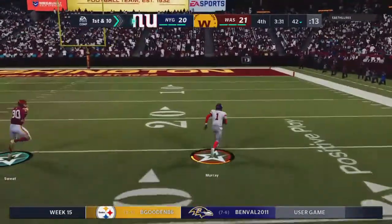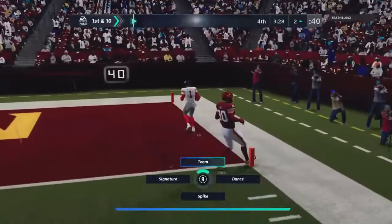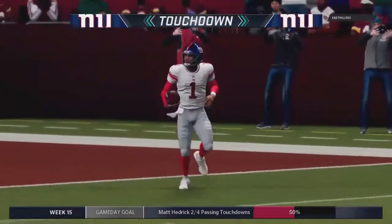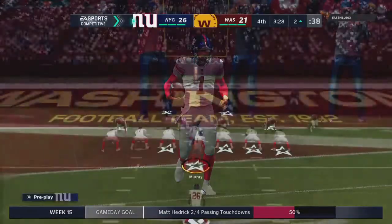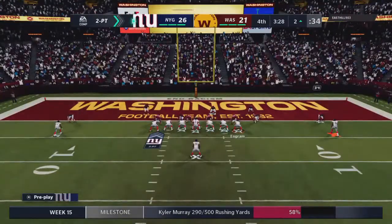And he's into the clear. Past the 20. Off the field. And all the way in. Touchdown, New York. Touchdown. Kyler Murray, 58 yards. And the Giants are going to jump back in front.